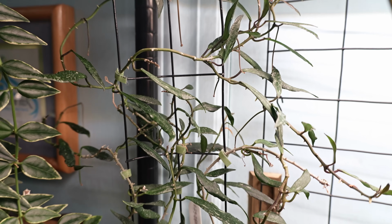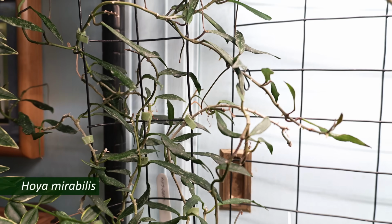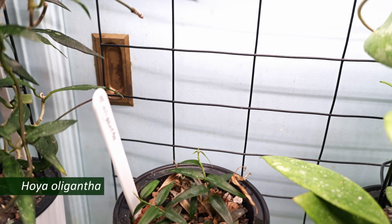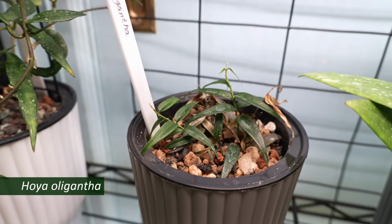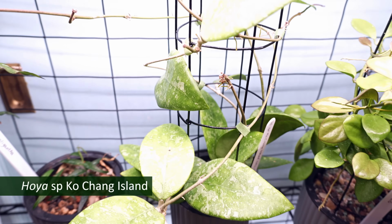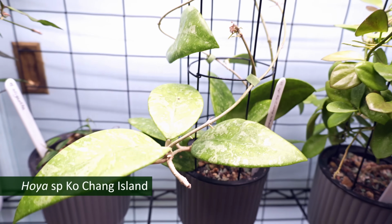And the back row of my middle shelf is Hoya mirabilis. I think it's clone A, but it didn't come with that, so I'm not going to call it that. And down here is one of the new additions. That's Hoya oligantha, settling in and looking well. Next to that is Hoya species Ko Chang Island. And this one's growing well, but it's a little pale, so I think it needs to move to a lower light setting.